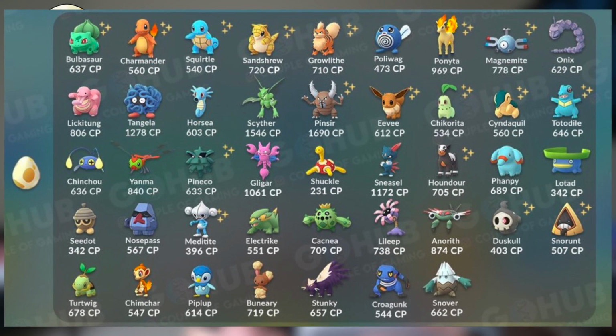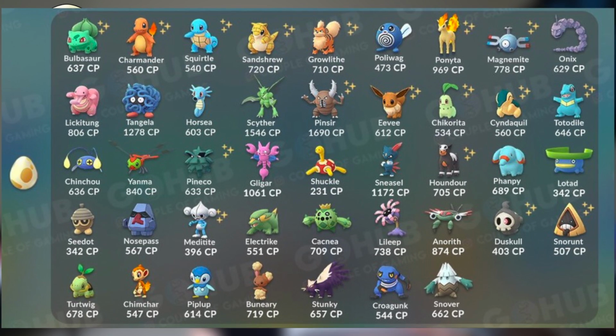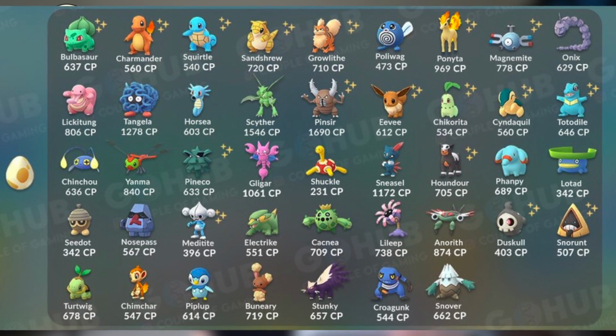Houndour, which could be shiny, that one's an awesome one. Phanpy, Lotad, Seedot, Nosepass for Colossal. Meditite, which could be shiny, a hard one to get. We have, I think, 2. Electrike, Cacnea, which we have 100% of. Was still annoyed about that.